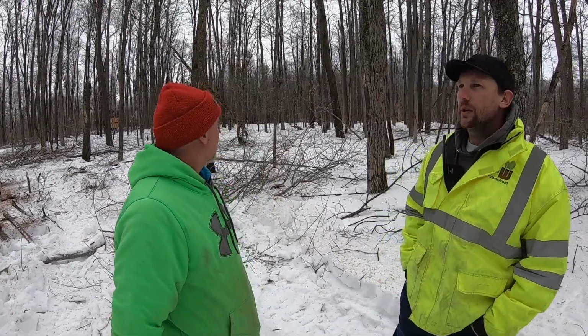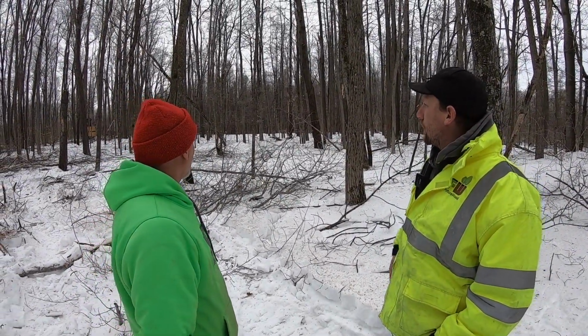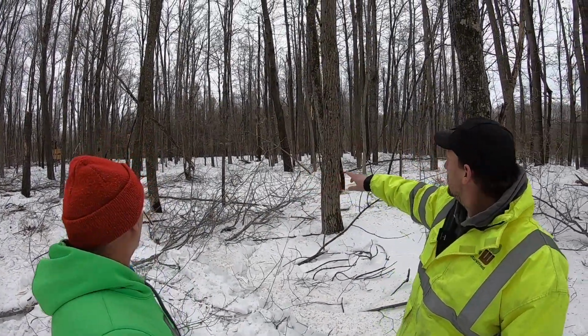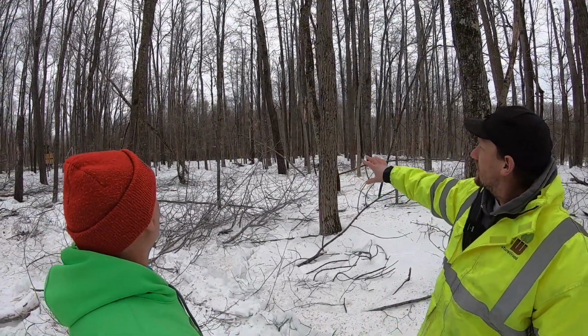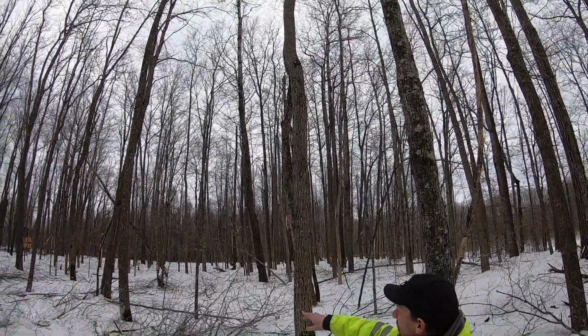Well, let's go for a walk. Okay. So here we're in the thinning portion of a cut where the prescription is cut all orange mark trees. Everything that you see with orange marks gets cut. It seems a bit excessive right here because it's kind of an aspen pocket, a lot of aspen trees. So they did that on purpose.